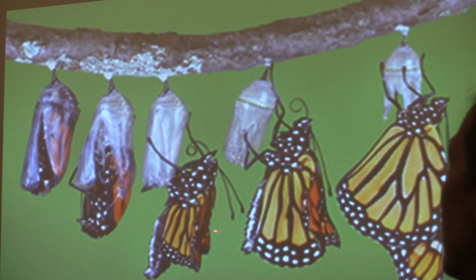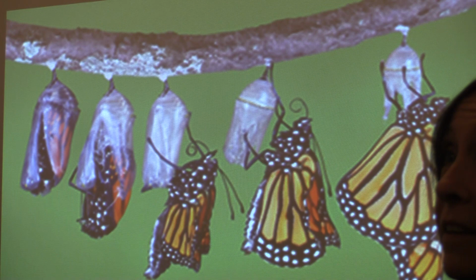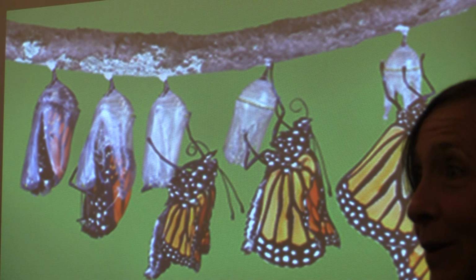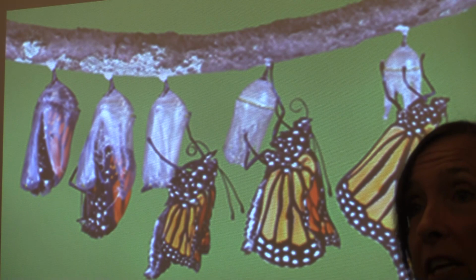And then they need to hang upside down for 2 hours. And why would that be? Drying out. That's right, drying out. Their wings need to dry out. If they are disturbed at this phase, their wings probably won't form correctly, and it'd be like trying to fly, you know.